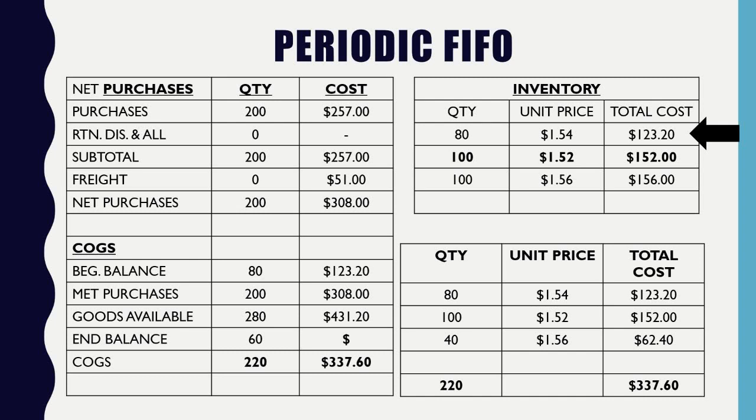Because I'm given the ending inventory on June 30th, I know that my ending inventory needs to be 60. From my scenario above, it said that on June 30th, I should have 60 items left on hand. With a simple calculation to solve for cost of goods sold, I took my available goods and subtracted my ending balance, which gave me a total of 220 items to sell.